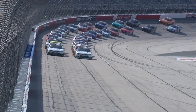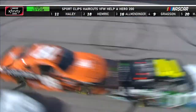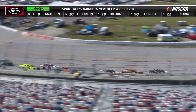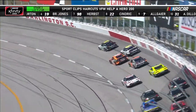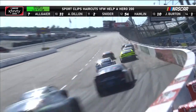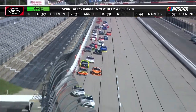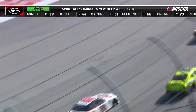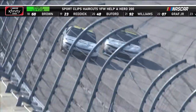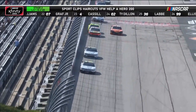And getting ready for the start of stage 2 from Darlington. Haley and Allmendinger, 2 Kaulig cars making up row 1, and a big shove from Denny Hamlin getting into turn number 1 in that 18. Side by side for the 3rd position. Hamlin down on the bottom of the racetrack. And a battle for the lead. A.J. Allmendinger goes by on the outside. Allmendinger leading at Darlington.